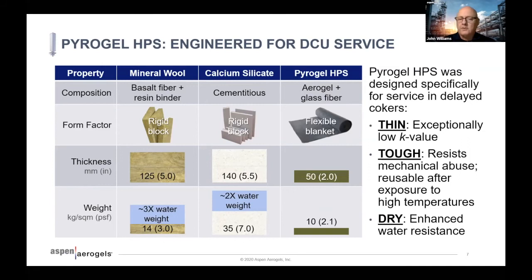It also gets wet, and that wet contributes to a doubling or a tripling of the weight and therefore the mechanical sag that we see in those infrared pictures. Calcium silicate doesn't have binders to burn out, but it is basically a rigid cementitious block, and so it is subject to brittle fracture. All of that mechanical movement does over time basically turn into rubble, and it has the same issues with water. Pyrogel HPS was designed from the ground up for delayed cokers.